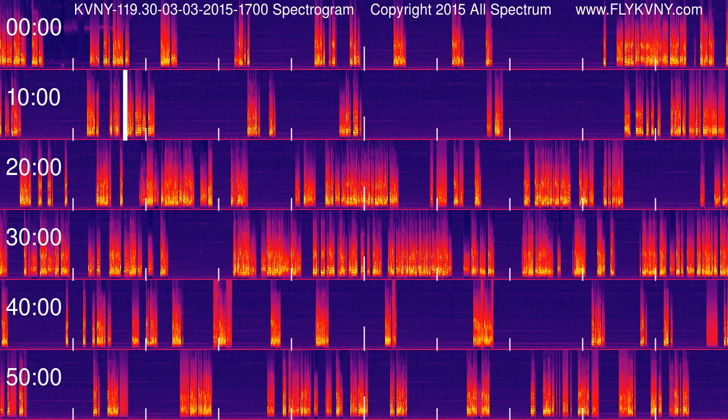Silver Speed 661, reduce to the lowest practical speed. You'll be number 2, following a North American on a 2-mile right base. All right, we'll slow it down, 661. Grumman 3 Romeo Mike, contact Burbank Tower 118.7, or correction, 135.0. 135.0, 3 Romeo Mike.